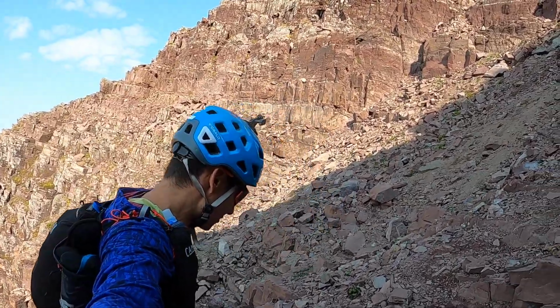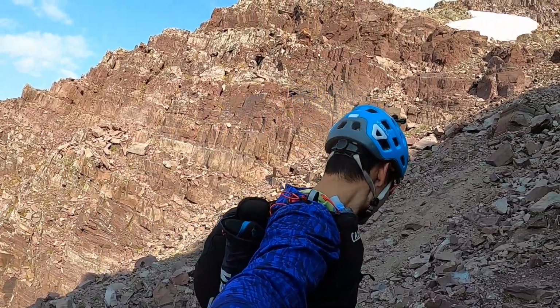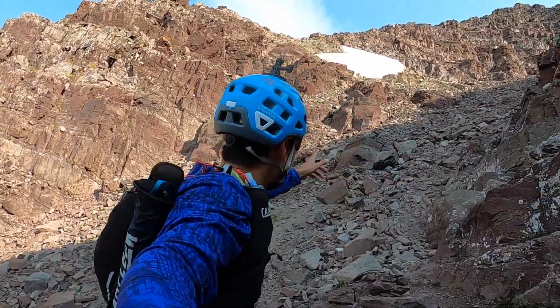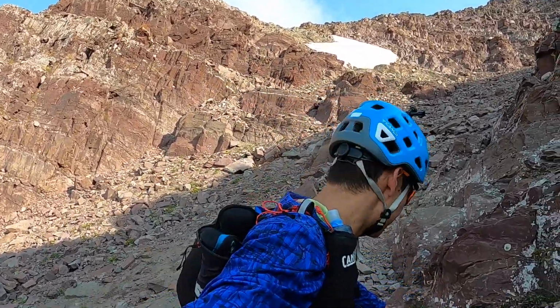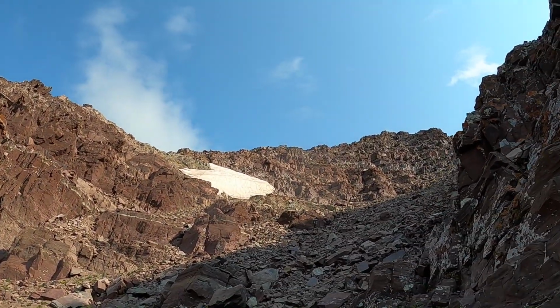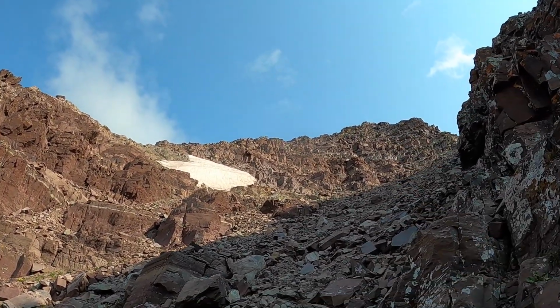Alright, a little more down climbing, a little more traversing. We're in the big gully now with a snow patch, which of course being in September now, it's still there. Kind of there year round probably, most years. We're going to go to the right of the snow, go up, and then start cutting left again.